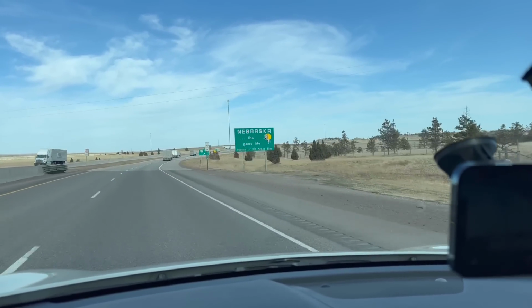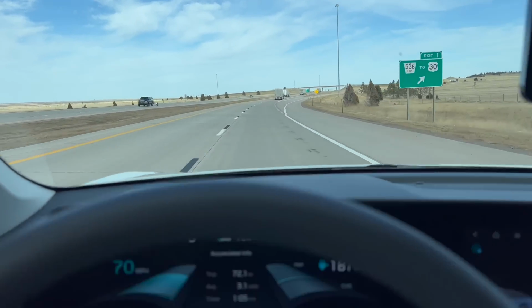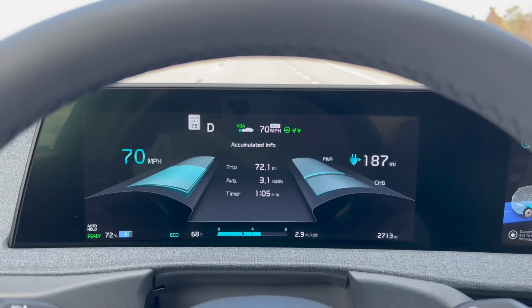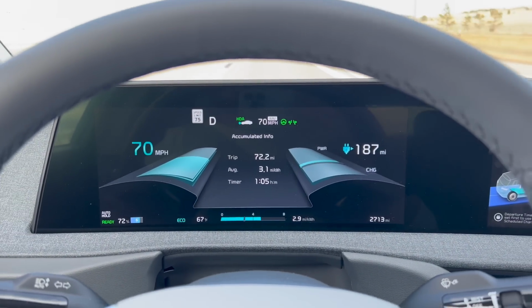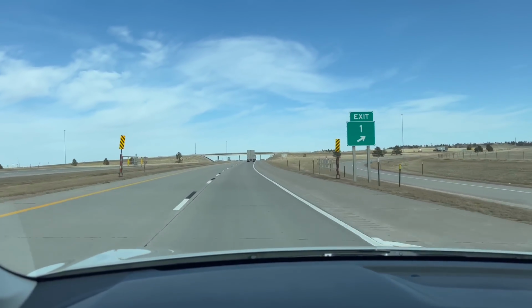Welcome to Nebraska, the good life. Here we go. We're out of the major wind, and efficiency is looking great. Really enjoying it. 72%. We've traveled 72 miles. How about that? Absolutely beautiful day out here.